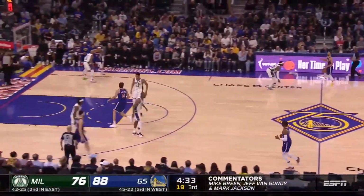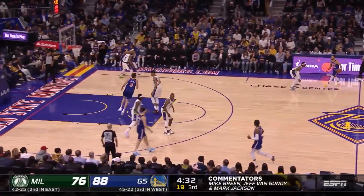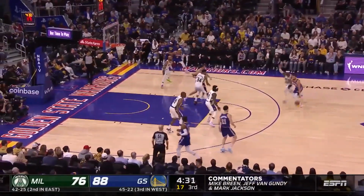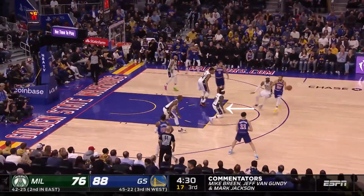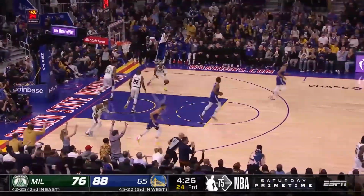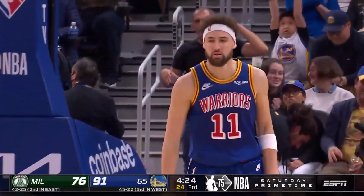Jrue Holiday is known as a great defender, but last night it seemed like he was a little too zoned out. Matthews is doing a good job forcing Curry to his left and into help, but Holiday slides down way too much to help, leaving a simple kick out for an in-rhythm three. 6 threes for the night for Thompson.